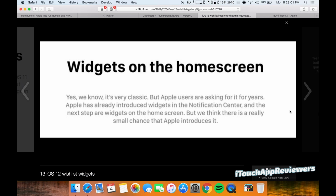Widgets on the home screen. Yeah, everyone has always asked for this pretty much. I don't know if it's ever going to happen. I don't really care if it happens. I don't see that big of a deal of it, but the clock icon actually moves, and maybe if they did that with the weather, that would be okay, but I don't really care about cluttering my screen with widgets, so this is not that big of a deal for me.